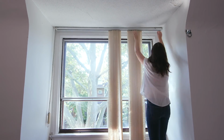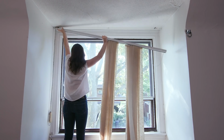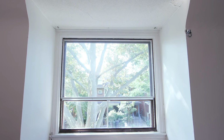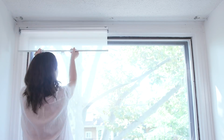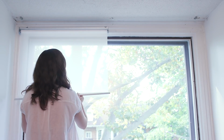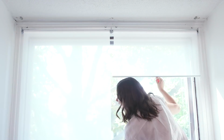Next up, we are removing these blinds. And I think Matt would be the first person to agree with me that these blinds have got to go. They're yellowing, they're old. I think they've been here since he moved in, probably way before that. So I'm just replacing them with some simple white roller shades. Adding some white blinds makes such a difference. It's brighter in here. It already looks bigger and just so much more fresh.